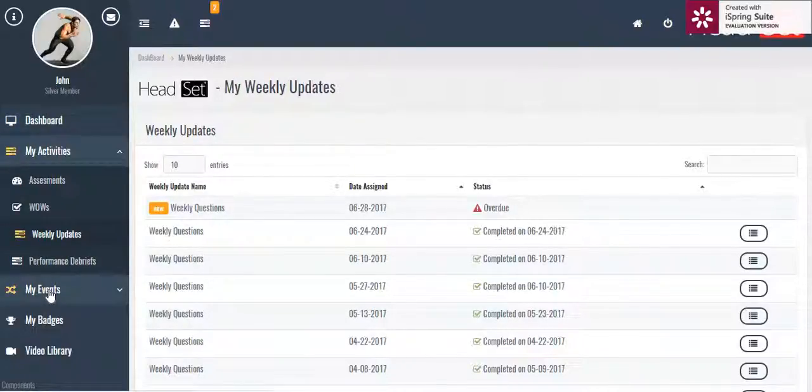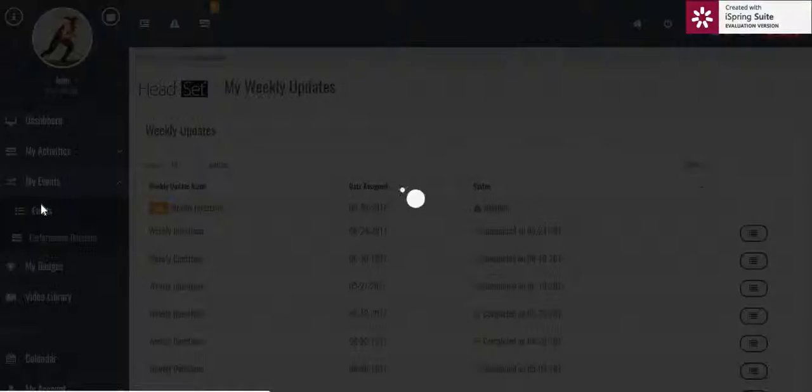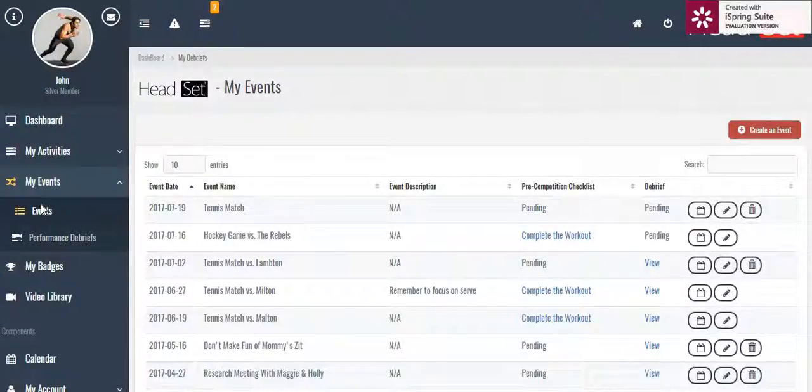Next, we have the My Events area. The My Events area is where you will create your events, your games, competitions, practices, but you have to create each and every one of them. So at the very top here is to create an event. So for your games and competitions to be in HeadSet, you must create them.